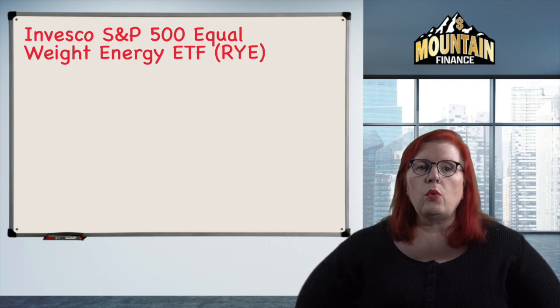For our second best ETF for today, we are going to dip down into the US for the Invesco S&P 500 Equal Weight Energy ETF, which has a ticker of RYE. This ETF invests at least 90% of its total assets into the S&P 500 Energy Index. So you can be sure that this one gives you a very broad exposure to the entire American energy sector.